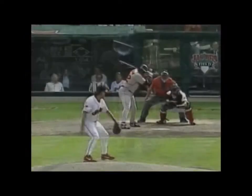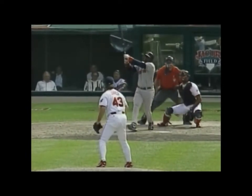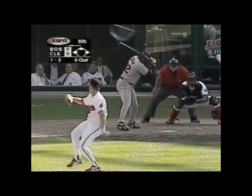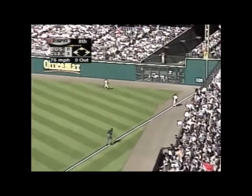Yeah. Change up. Fooled the first time, wasn't fooled this time. Waited just a little bit. Watch how he just forces himself to stay back. And once he makes contact on the barrel of the bat, that's all she wrote. Mo knows that. That's a fair ball.